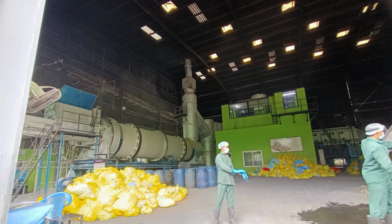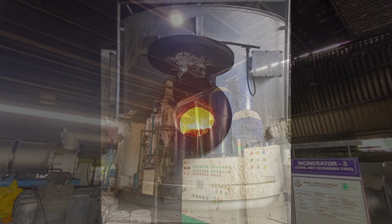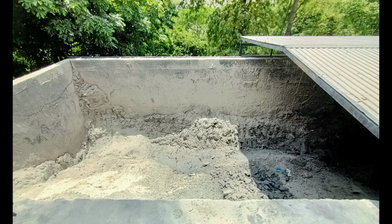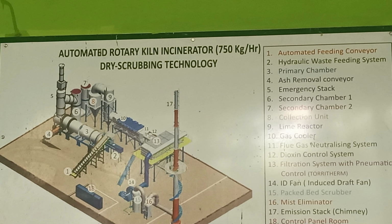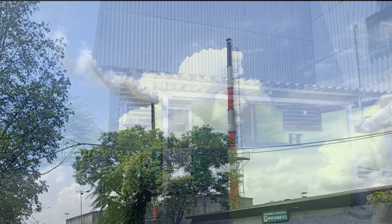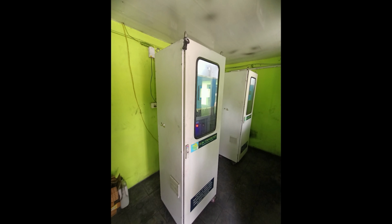The waste is burnt at 2 different high temperatures, 800 degrees Celsius and 1000 degrees Celsius, and after multiple filtration, the flue gas is released and ash is collected in the ash pit. Compared to the wet incinerator, which makes use of water, the fully automated dry incinerator has very minimal flue, and this difference can be clearly seen in the effluent flue concentration. There were 3 incinerators, and the emission purity is checked by OCEMS, online monitoring of industrial effluent, and the data is sent to the Pollution Control Board on a daily basis.